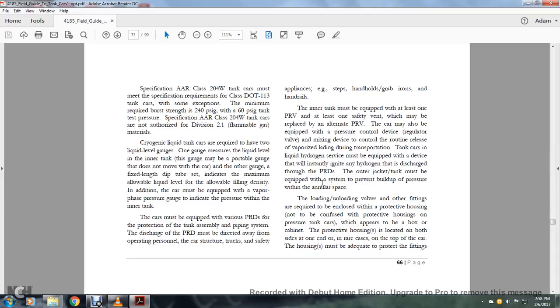For the protection of the tank assembly, piping for the discharge of the pressure release devices must be directed away from the operating personnel, the car structure, the truck, and safety appliances, e.g., handholds, grab irons, or handrails. The inner tank must be equipped with at least one pressure relieving valve and at least one safety vent, which may be replaced with an alternative pressure relief valve. The car may also be equipped with a pressure control device, a regulator valve, a mixing device, and controls for the routine release of vaporized lading during transportation.